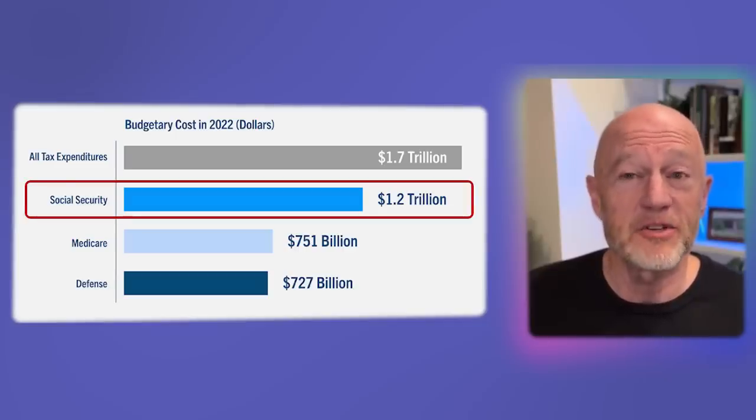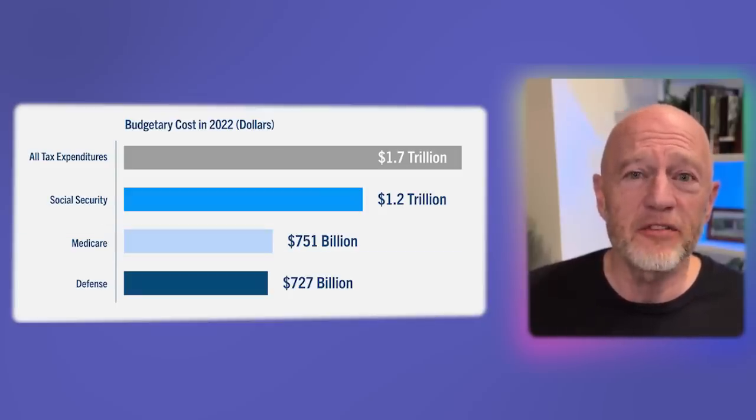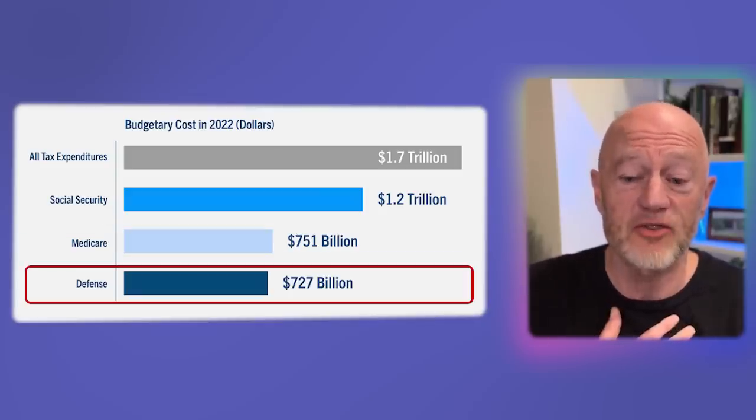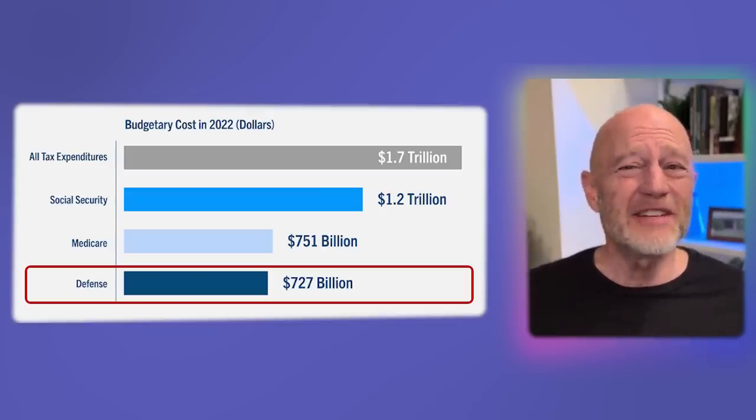And to put $1.7 trillion into perspective, that's more than the U.S. government spends on Social Security, which is $1.2 trillion. It's more than we spend on Medicare, which is $751 billion. And it's more than the U.S. government spends on our national defense, of $727 million. So these are real dollars that we can all save.